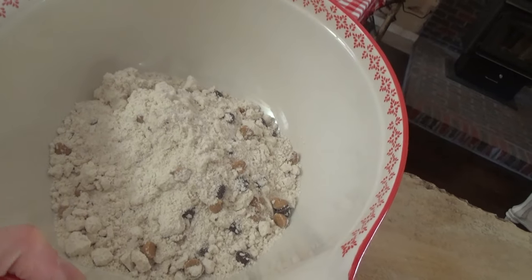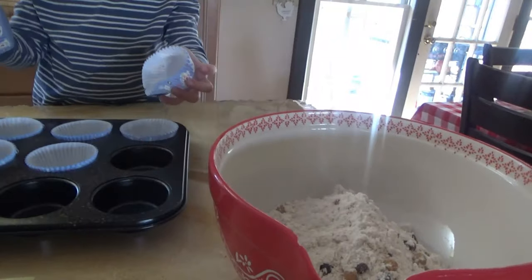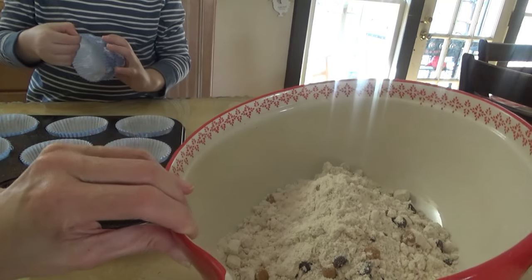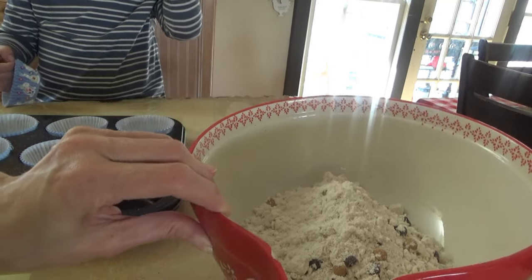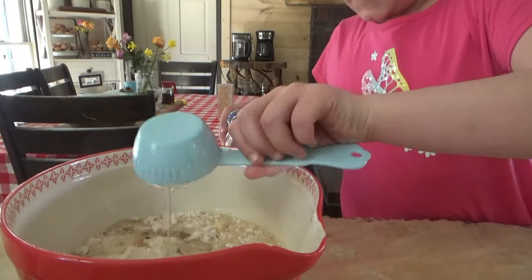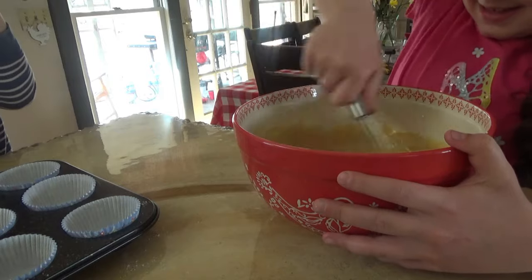Here's how the mix looks. Now we know those Reese's peanut butter chips are wonderful. If I ever have any of those peanut butter chips around, the kids will eat them. They're really good. Oh, it smells good. It smells like peanut butter cake.